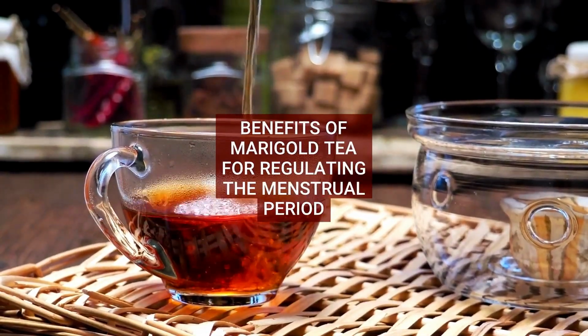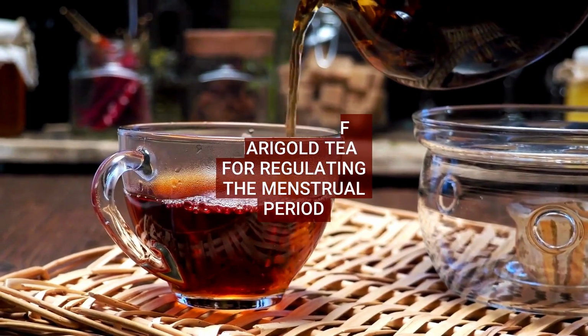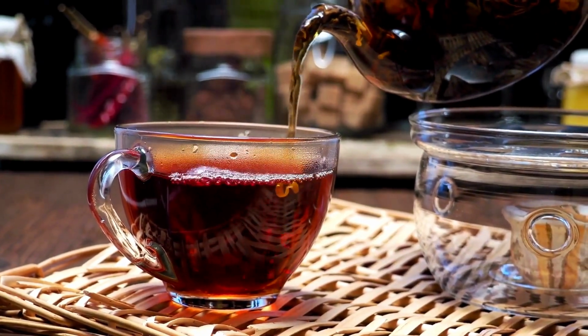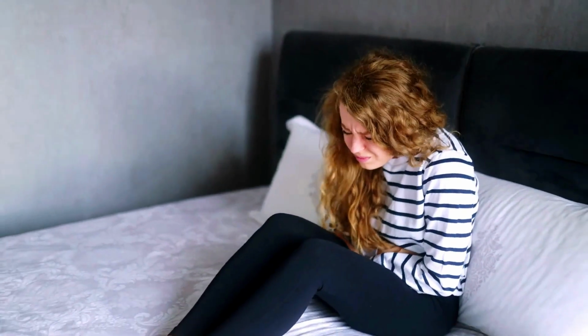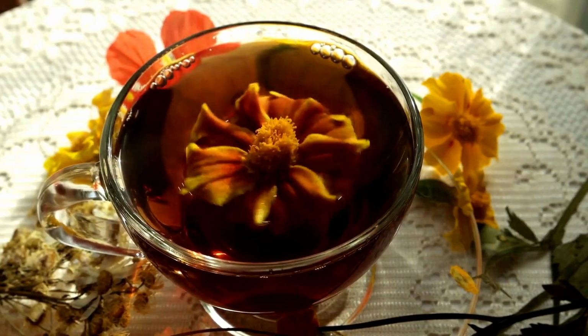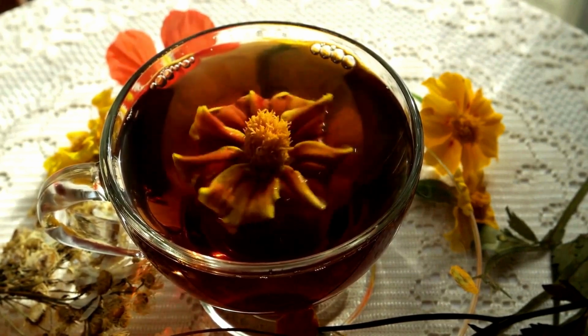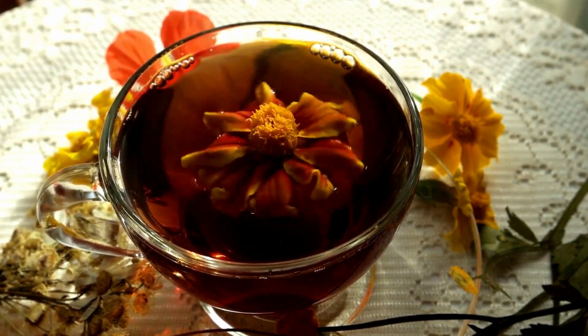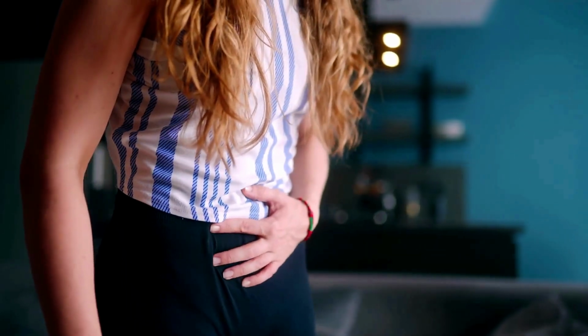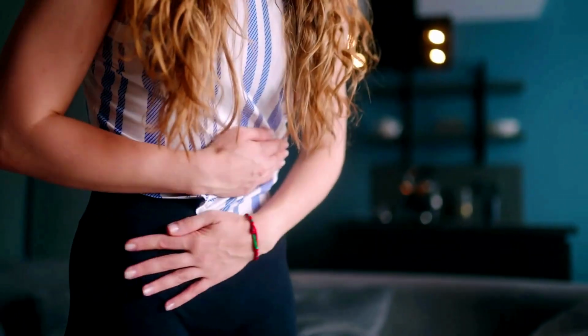But why is marigold so good for regulating the menstrual cycle? Benefits of marigold tea for regulating the menstrual period. Since ancient times, this healing plant has been recognised for its great emmenagogue properties, capable of normalising menstrual flow, increasing it in the case of scanty menstruation and decreasing it in the most abundant. Its abundance in flavonoids and quercetin provides optimal analgesic and anti-inflammatory effects, acting as a natural remedy to relieve pain and cramps typical of premenstrual syndrome.